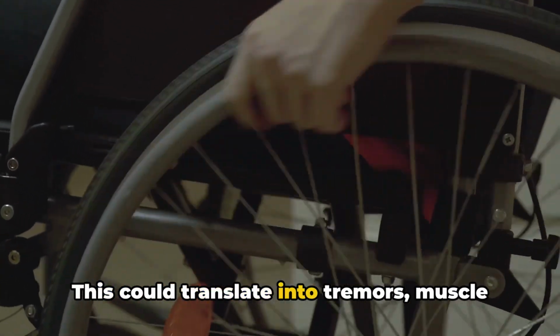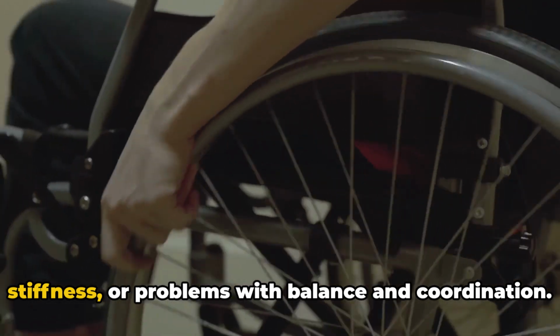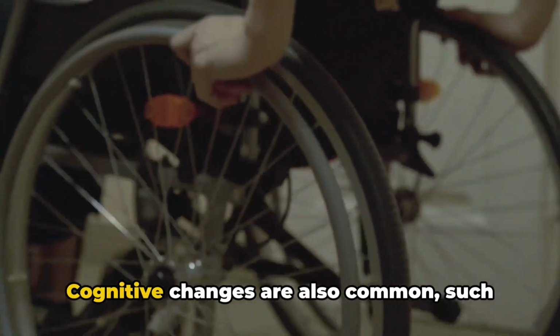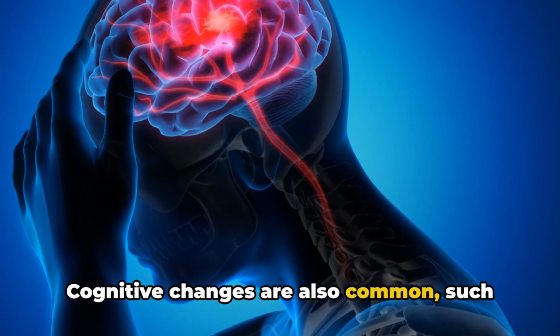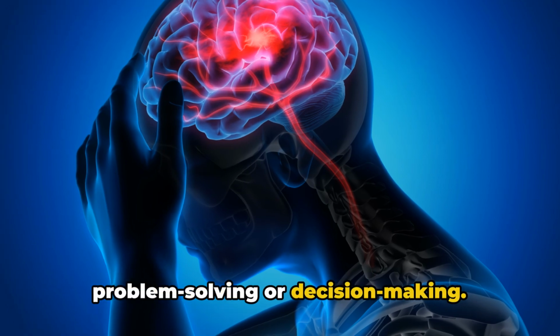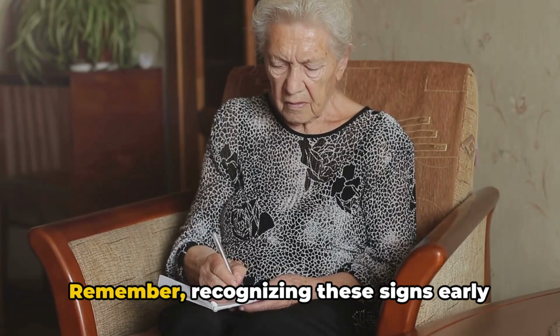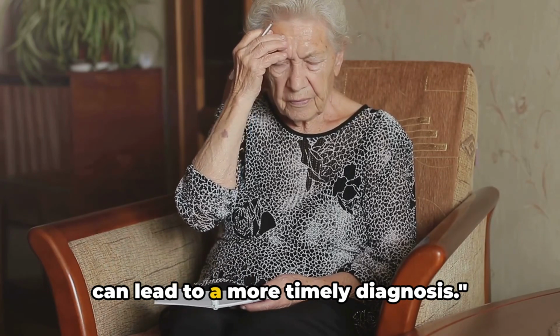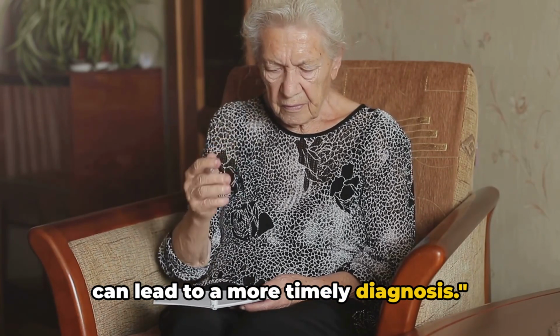This could translate into tremors, muscle stiffness, or problems with balance and coordination. Cognitive changes are also common, such as memory loss and difficulties with problem solving or decision making. Remember, recognizing these signs early can lead to a more timely diagnosis.